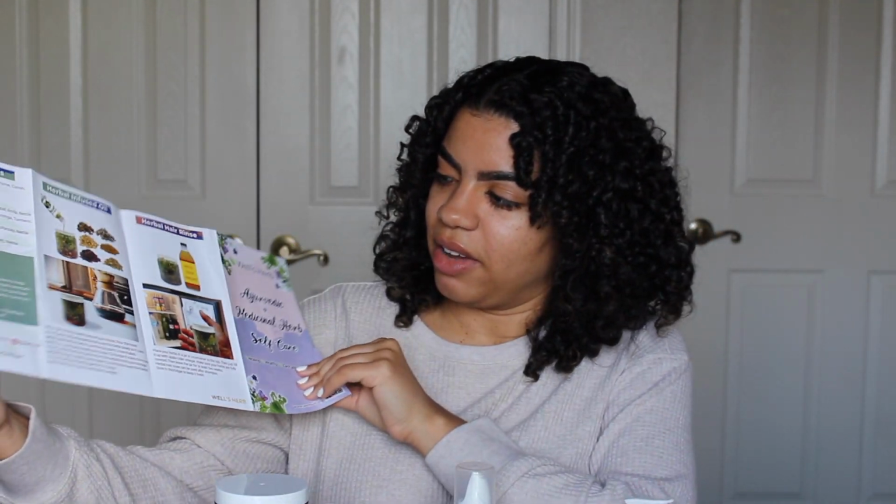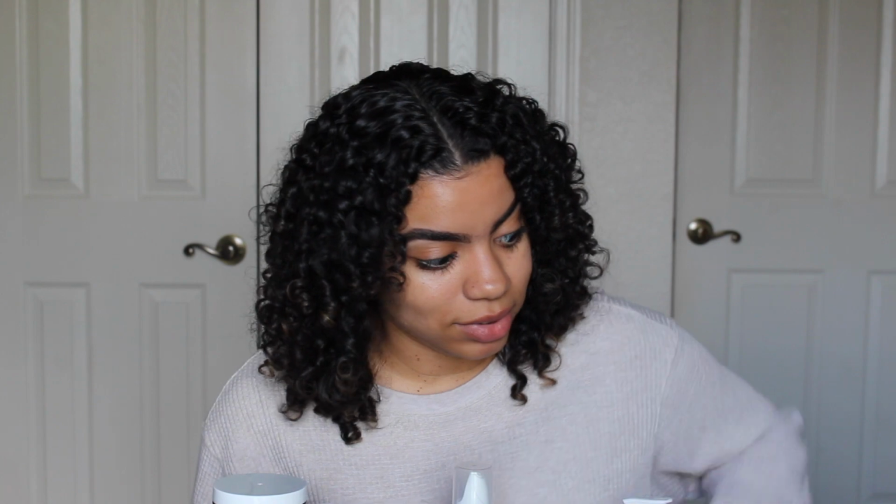I have an Ayurvedic hair book. This is just stuff on how to make your own hair oil. So I definitely need to do that, because eventually I want to make my own hair oil. Lots of bobby pins and a scrunchie.